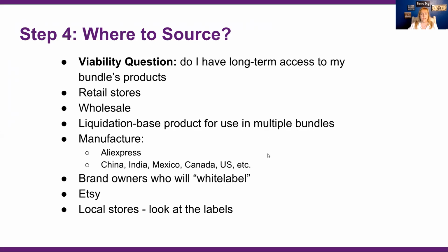Brand owners who will white label. So white label means they'll take a product that they have, that they sell, and they will put whatever brand you want on it. So let's say they're selling chocolate brownie mix, and it has their brand on it, but you like that chocolate brownie mix so much, and they have 3 different variants, like chocolate with caramel and chocolate with nuts and white chocolate, right? And you want to put them together, but you want your brand on it. You can contact them and say, hey, look, I'd like to white label your product. And we go into that more in the Bundle Masterclass.